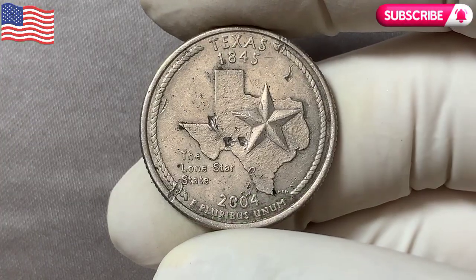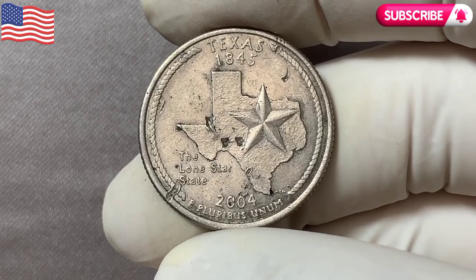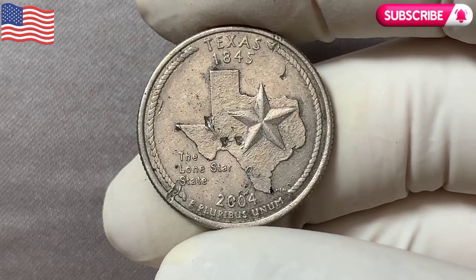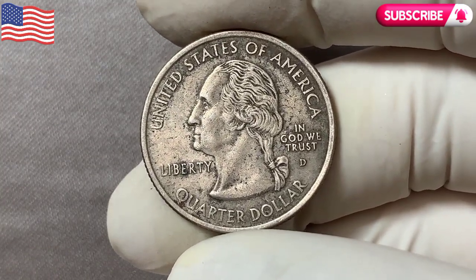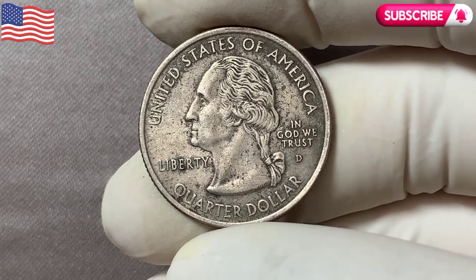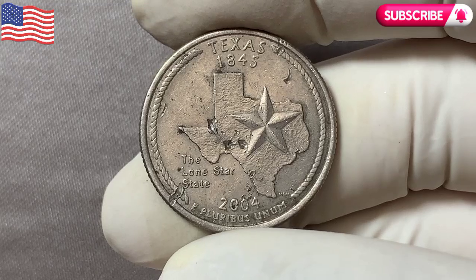Especially, we're shining the spotlight on a truly fascinating piece from the 50-State Quarters series, the Texas Quarter from 2004, minted in Denver and marked with that iconic D. At first glance, it might just look like another quarter, but beneath its copper-nickel surface lies a rich story and surprising value that might just make you rethink the coins in your collection.